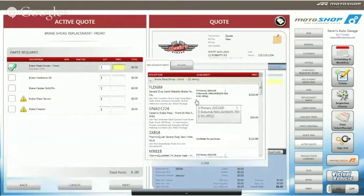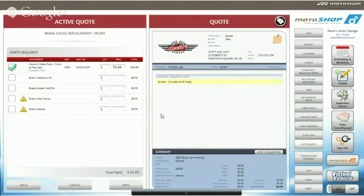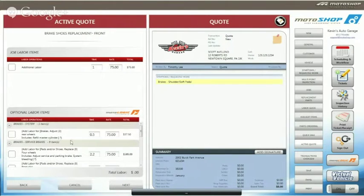Okay, so I'll click on that. And now we're into our parts catalog. I can select semi-metallic brake pads, ceramic brake pads, you name it. I'm going to go with a ceramic. And then these other ones are just optional parts that we may want to add to the service. In this case, I'm just going to hit next.